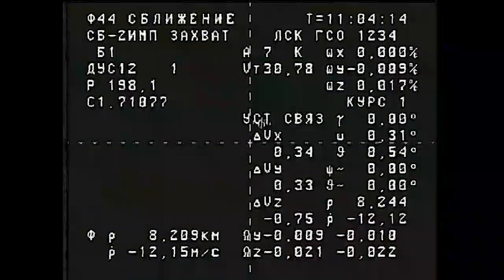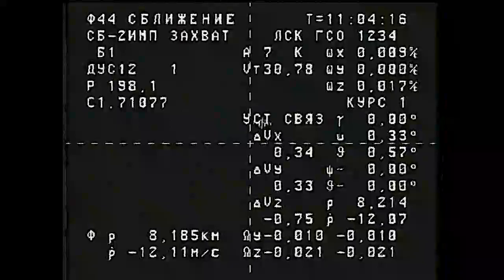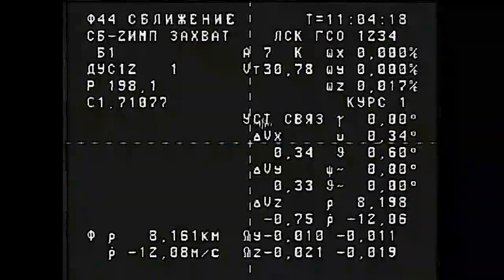Again, all of the various rendezvous maneuvers and engine firings have gone as planned to set the Progress up for its automated docking.